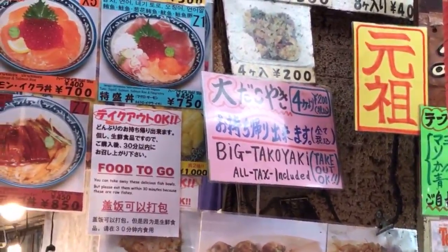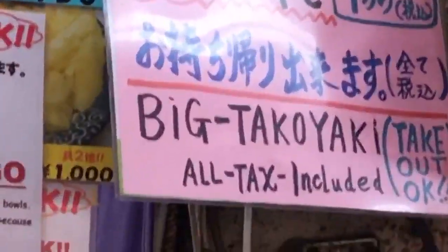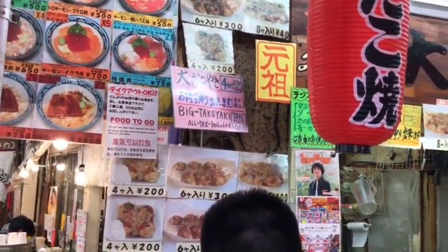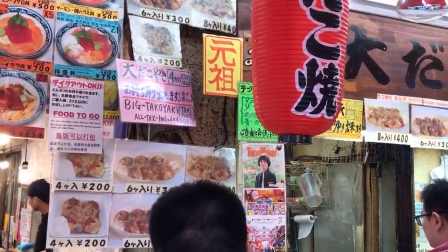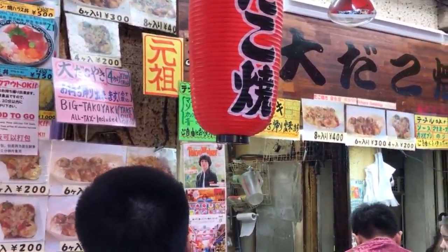Again, the sign in English, you can see it very clearly. Big takoyaki. Key word is big right there. Because if you compare it to other takoyaki, the size is much better. And I just noticed that the other takoyaki shops, they kind of skimp on the size of the octopus. You can tell, because when you see this one, it's just so big. It's so delicious.